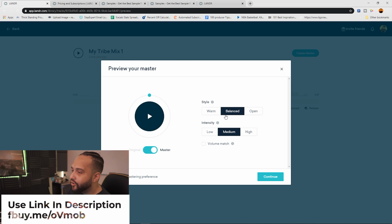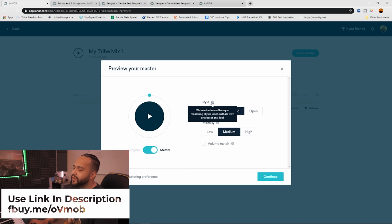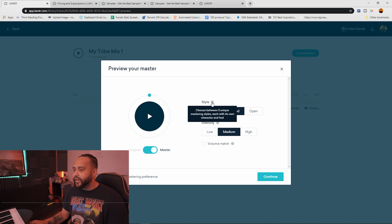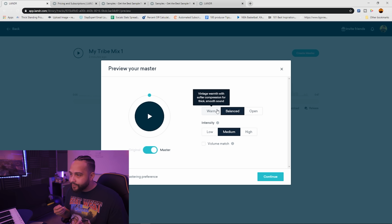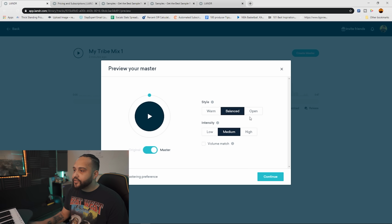The style that it's given me the options of, it says choose between 3 unique mastering styles, each with its own character and feel. So this would be like telling an engineer straight up, yo, I want a warm mix in which the instruments sound warm. Vintage warmth with a softer compression for thick, smooth sounds. Here's a balanced one, and here's an open one. This one has open sound with an emphasis on punch and presence. And obviously this is pretty much self-explanatory.